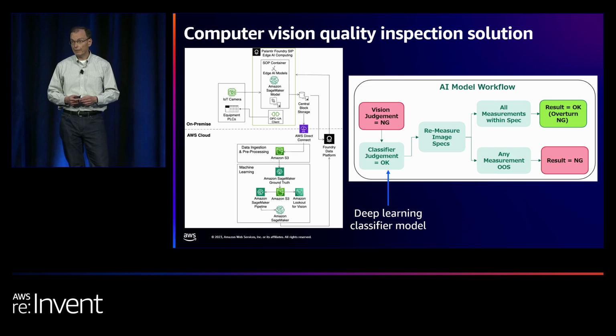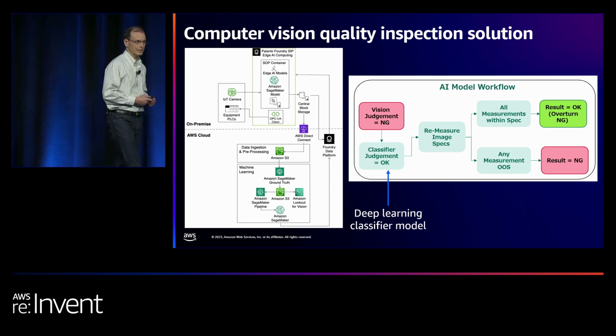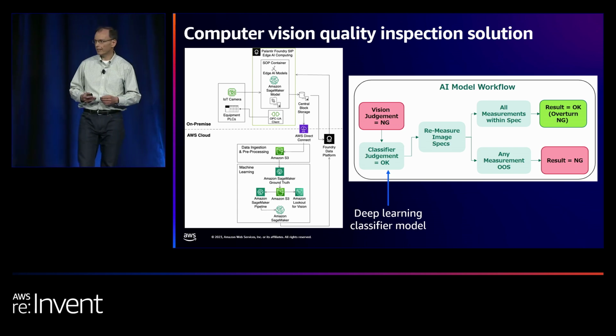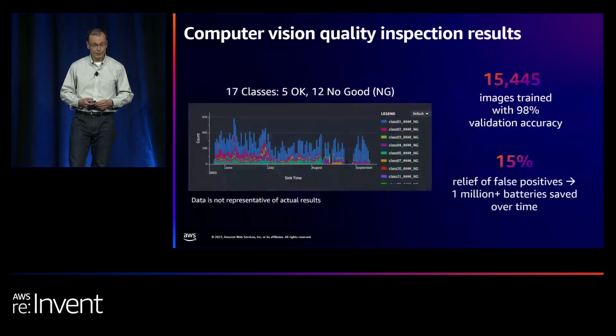And not only that, but throughout production as well, we'll be able to continuously get more and more data back from the solution so we can continually evolve and perfect that model over time. So this is a really great combination between edge technologies like the Palantir Foundry SIP and SageMaker in the cloud. And it gave us some great results.